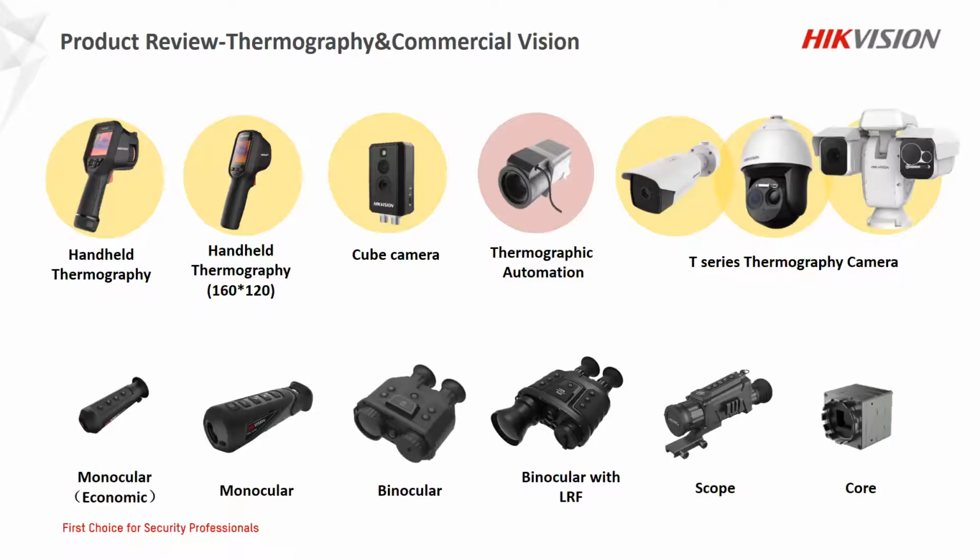Other thermal products, which are not for measurement, are just imagers. So this is only look and see, you look through, like a monocular or binocular. This is for hunting, outdoor, adventure, security officers, border patrol, police, military, army, whatever. We call it commercial vision products. This is an economic product. It's 160 by 120 resolution, so very small resolution, but also a very affordable price. And it can go up to the more professional binocular with a laser rangefinder. This is a military product and easily reaches 25,000 euro. So it's a big range of monocular and binocular products, but they are all imagers. They are not able to measure temperature.